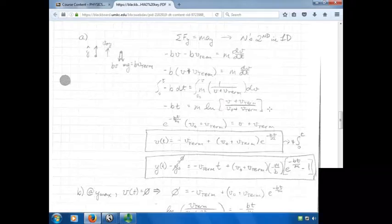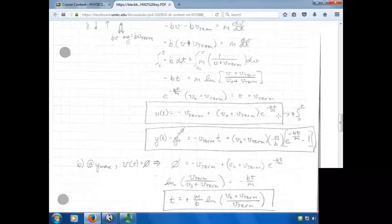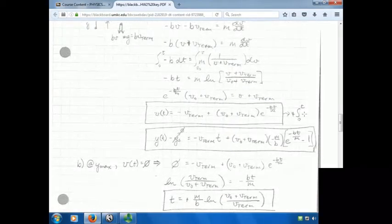All right, evaluated my indefinite integral, got these values, and then I needed to solve for v as a function of time and get it alone on one side of the equal sign. Okay, great. Then what I wanted to find also was y as a function of time, just for my statement of my question. So I need to integrate v of t from 0 to t.